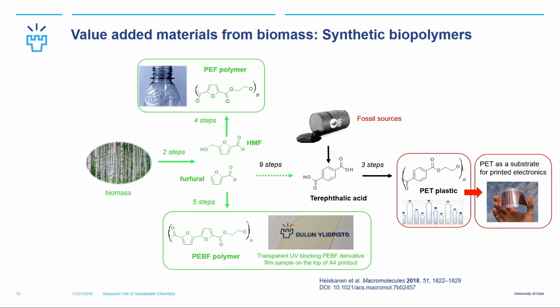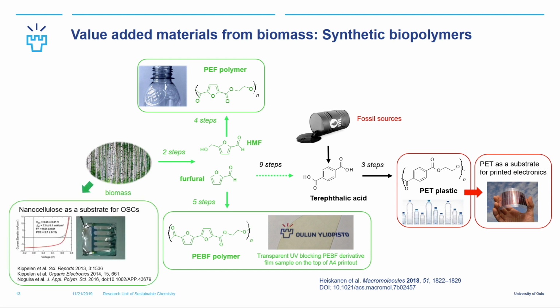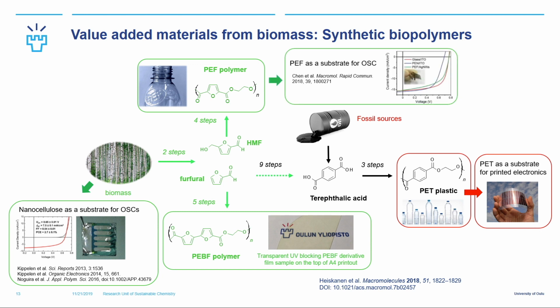And it's interesting that also various biomass sources have been utilized in these applications. For example, nanocellulose has been used in the substrate materials for printed electronics. As well, there's a quite recent publication on the utilization of PEF in the substrate of organic solar cells. So this is a good demonstration that those new types of materials can be utilized similarly in very high-end applications as well.